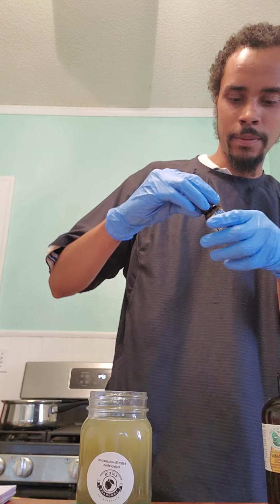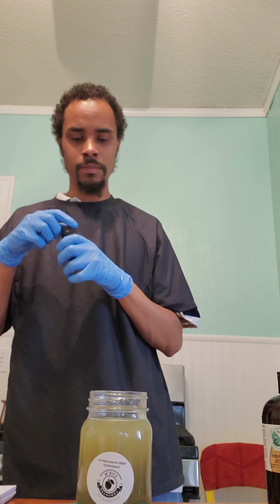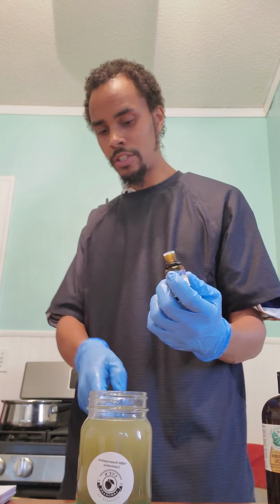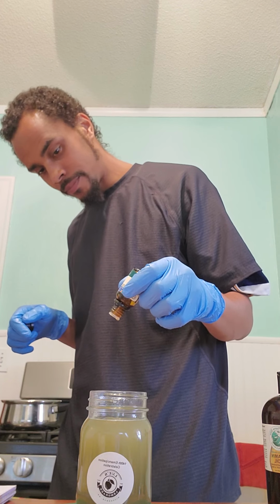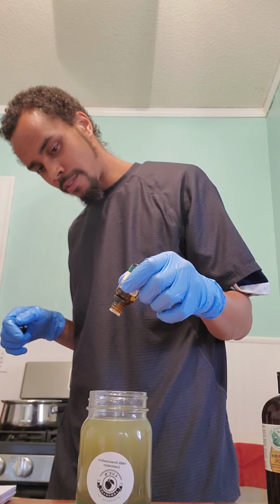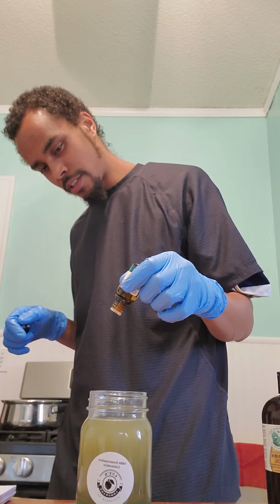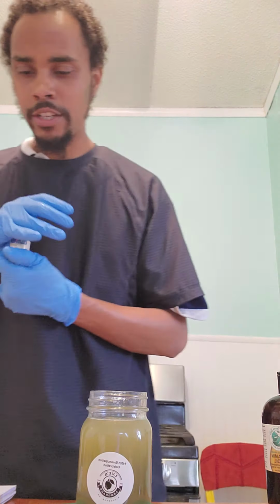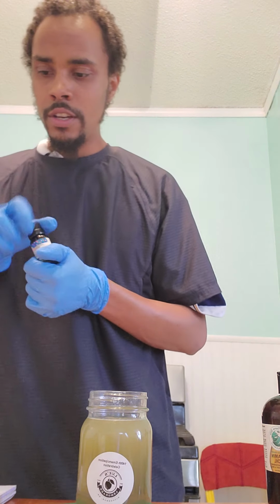Alright, we're going to use the eucalyptus. And I'm going to use about 15 drops of this. Or for this size jar, actually, we're going to use about 20. Again, 15 to 20. Alright, we went with 20 and gave us a couple extra more there at the end. It looked like 3. So that's alright.